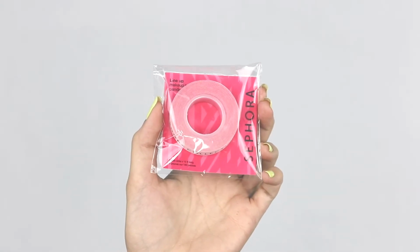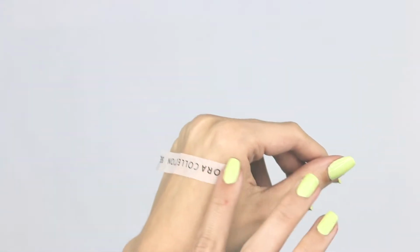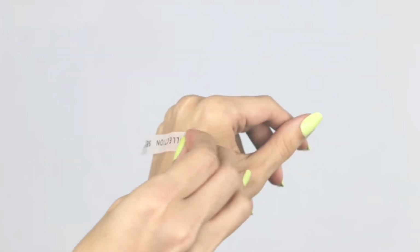The next item on my wish list that I did actually pick up is the Sephora Collection Lineup Makeup Tape. Pretty large roll. I can't remember how much I paid for this, but I was excited to try it based on the reviews. I'm not a fan of the Scotch tape thing, so I'm hoping I can find something a little softer to my skin.